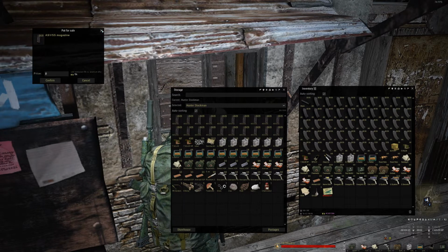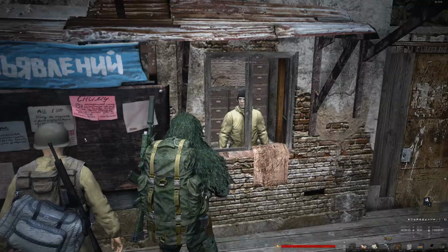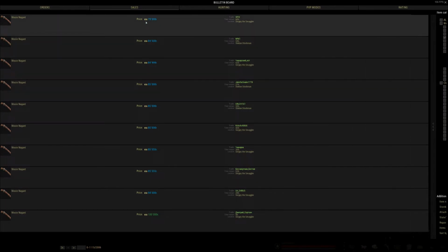Check the market, and just because something's on the board for a certain price doesn't mean that's its going rate. So let's look at Mosin-Nagants here. So we're at threaded barrels. So this Mosin-Nagant is 79,000, which is, if we look at the board, we can see 84, 84, 85, 85, 85, 85. So I would say 80 to 85 is a fair market value for a Mosin-Nagant in good condition.